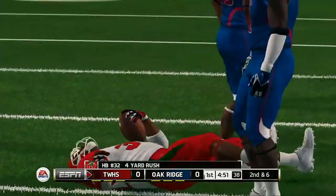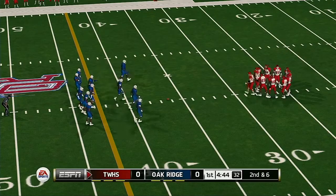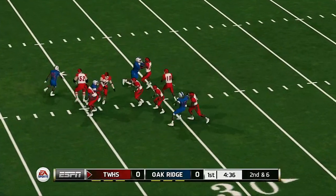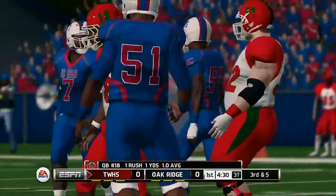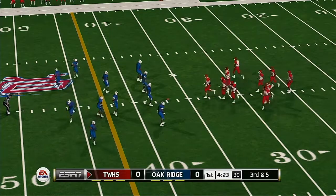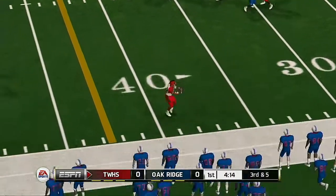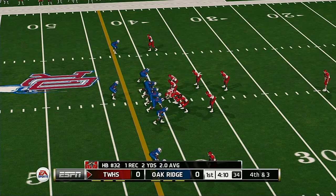And they get nice yardage on that run. That's a gain of four on that. That makes it second and six from their own 36-yard line. Second down. And down he goes at the 37-yard line. Steps out to the 39-yard line. That's good for a gain of 2 yards.